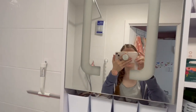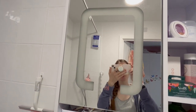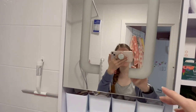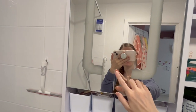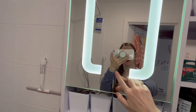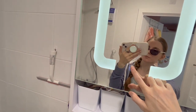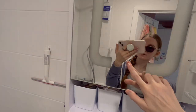So I really wanted a light up mirror cabinet, but they were also expensive, and then I spotted online on the range this one for less than £100, so it lights up and then it dims as well. There we go, so it dims and then brightens and then turns off.